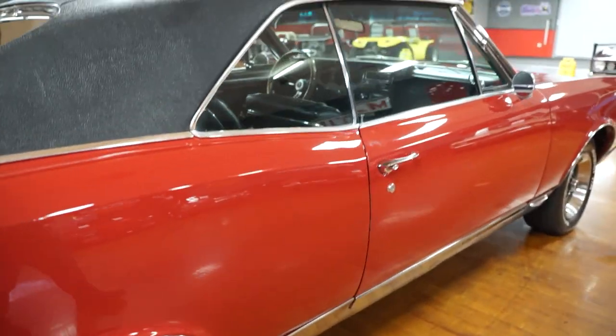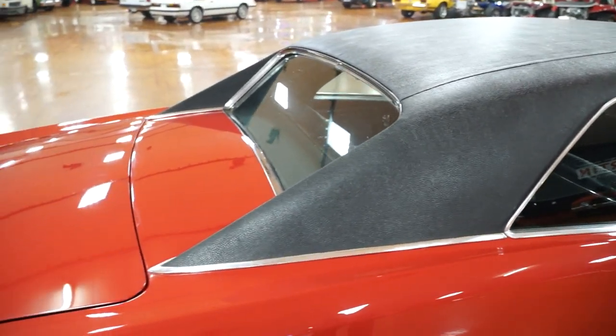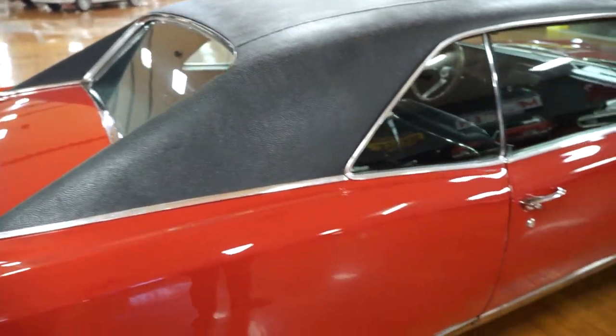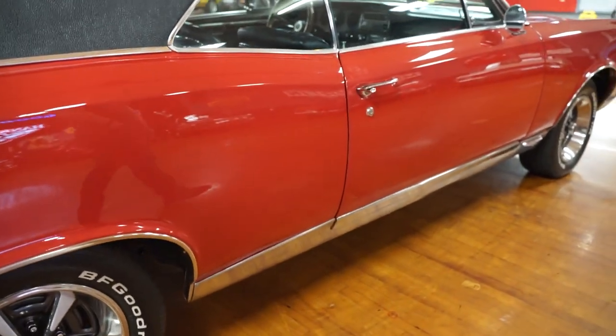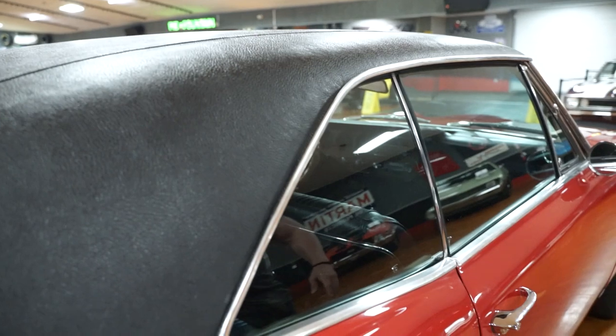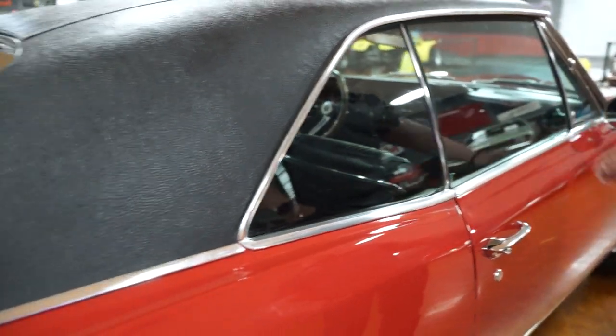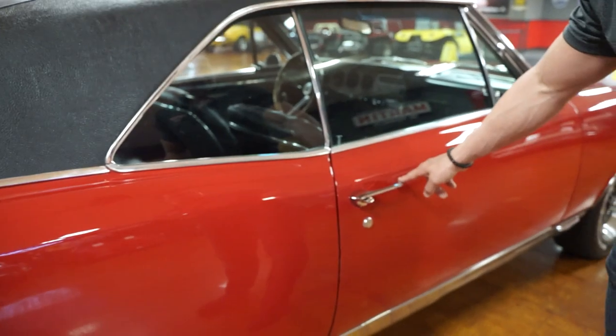I mean, think about what this restoration would cost you today. I know we're only talking 5 years ago, however, everything's gone up, right? Chrome on the passenger side, the same as the driver. Your drip rail moldings, all your chrome around the windows, all in good shape. Chrome on your door handles.